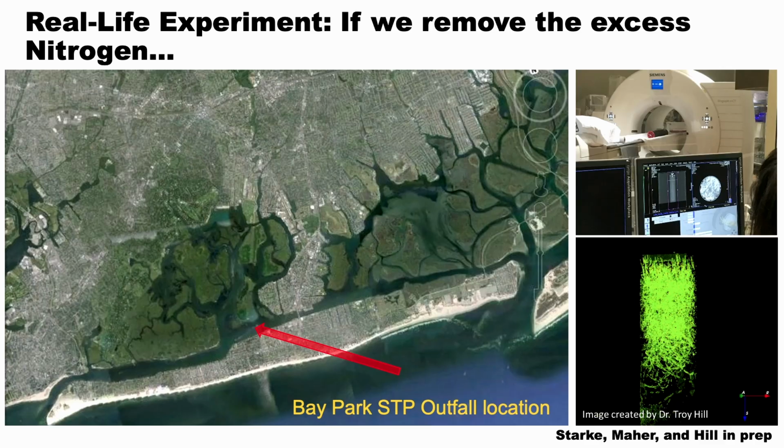The second effort that I want to talk about today also addresses one of the potential threats preventing the root zone from growing and contributing to elevation gain to help marshes keep pace with sea level rise.